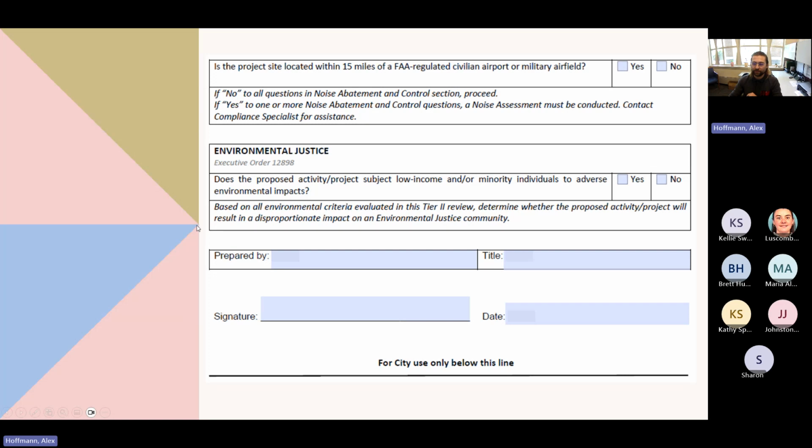And then environmental justice. So does the proposed activity subject low income and/or minority individuals to adverse environmental impact? I would hope the answer is always no. It's important to have this here. Environmental justice is something we always need to be cognizant about as we are performing work, especially in low to moderate income neighborhoods in our community. So it's important for us to include this here, but I would hope that the answer is always no to this question.